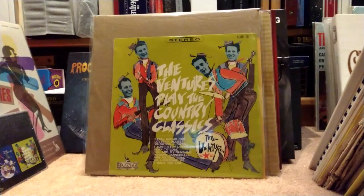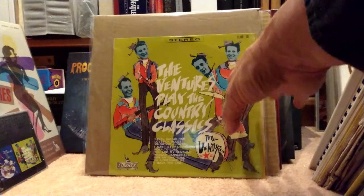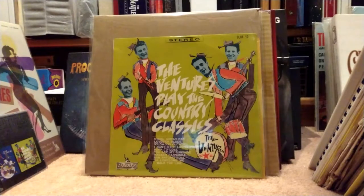You had 10-inch albums of the Ventures. I'm not familiar with any right now that I can think of, but this one, again, September of '63. I used to think that this was the only way Country Classics was released in Japan in the '60s on vinyl. And if you read the discographies, that's what you would have to believe.